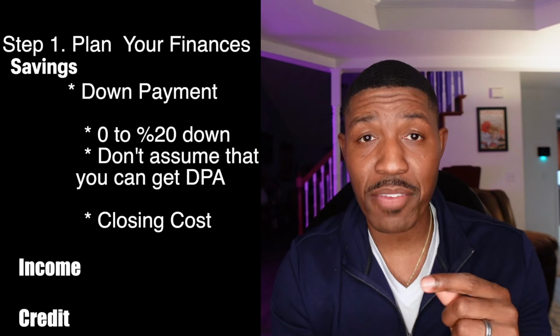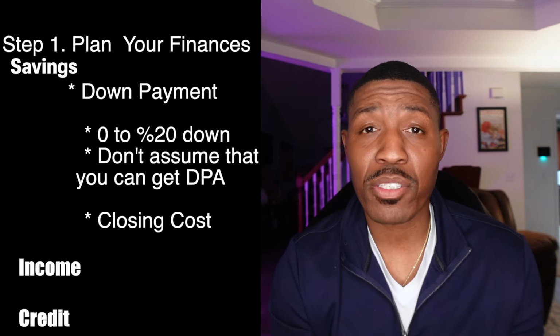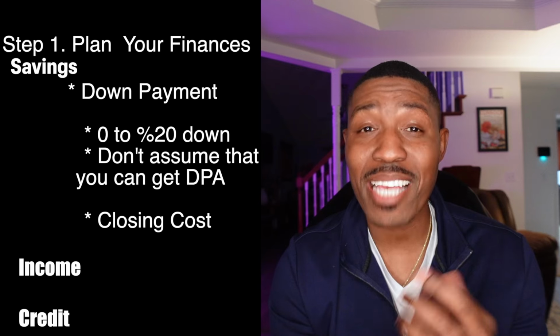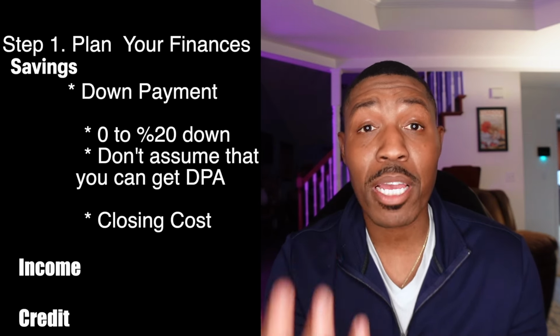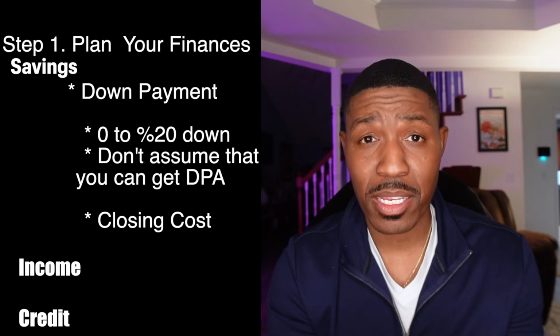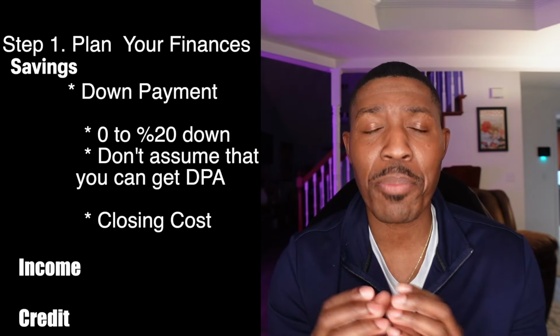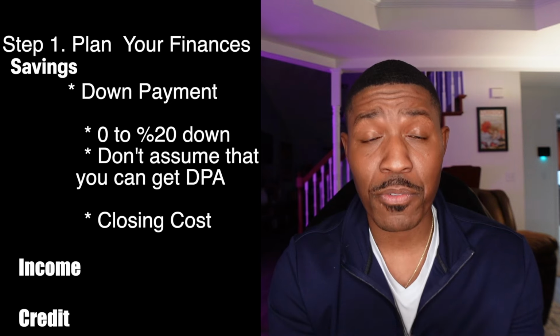The first step of buying a home for a first-time home buyer is to start with financial planning. In your financial planning, you want to take a look at 3 things: your savings, income, and credit score. Well, that's all based on the purchase price of the house. It can be as low as 3%, but you can go all the way up to 20%. So we'd like to start planning around about 5% of what you think that you're going to buy. So if it's a $200,000 house, you want to plan to save about $10,000 for a down payment.